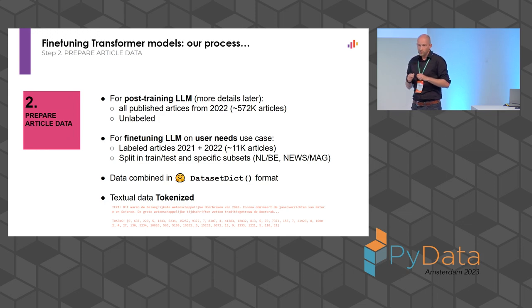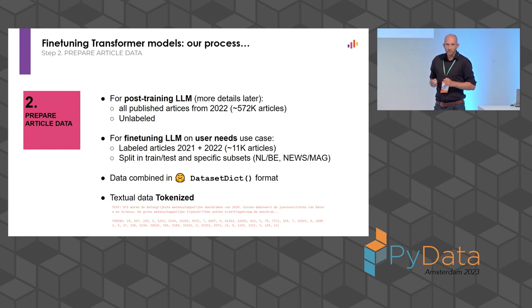An important thing is that we split the data into different slices so we can easily evaluate how good this model is in general, but also how good it is for Belgium, for the Flemish language, and for the Dutch language, because there is a difference. Those of you who are Flemish will say, yes, it's really different. There are different words used, different text, but also different constructs. So we had to check if the model that we are training is actually doing better for that, and also for news and magazines. It's a different kind of content, so we have to evaluate on that to see if we're doing better.